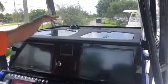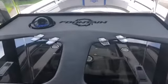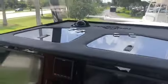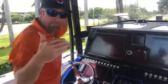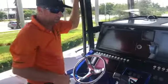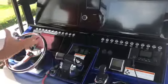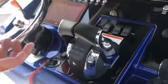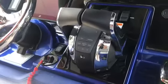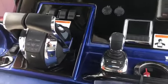Fountain logo up top that's got the decking matting on it. Again, everything, attention to detail. Now let's talk about the motors. Triple Mercury 400 Verados, DTS, digital throttle system. Everything is right here at your fingertips. These things have so many options. You can do a single lever, you have Skyhook, you have joystick capabilities.